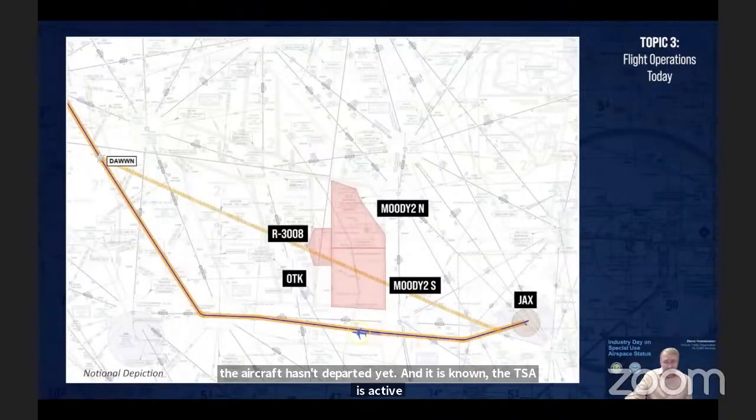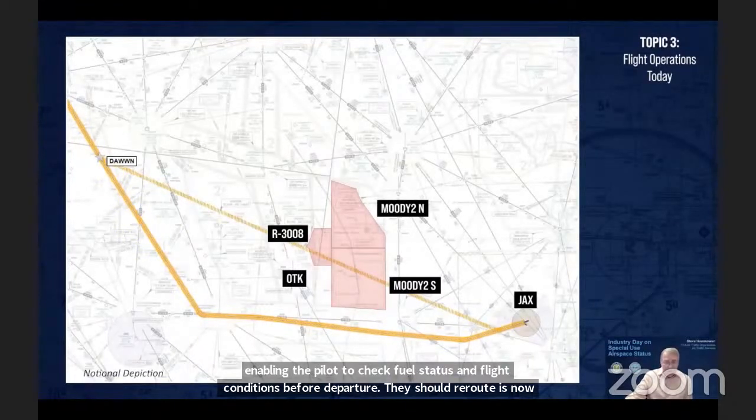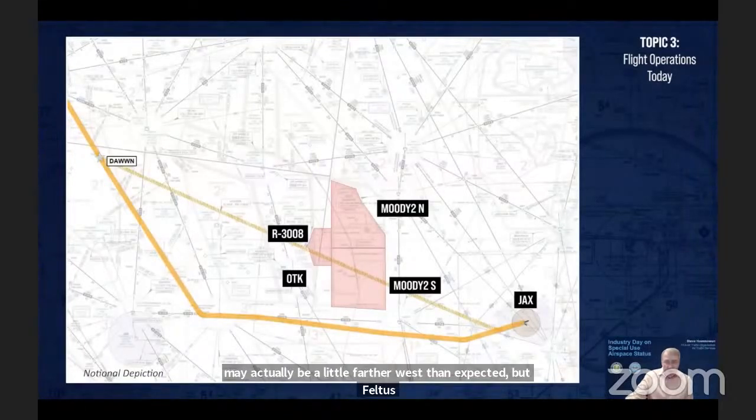The issued reroute is now displayed, taking the aircraft over Greenville VOR, Golf Echo Foxtrot, before reconnecting with the expected route over Dawn intersection. In this instance, Greenville may actually be a little farther west than expected, but Valdosta VORTAC is a known very busy waypoint for flights to Southern Florida. So the route got extended west to allow the aircraft a much less impeded climb out.